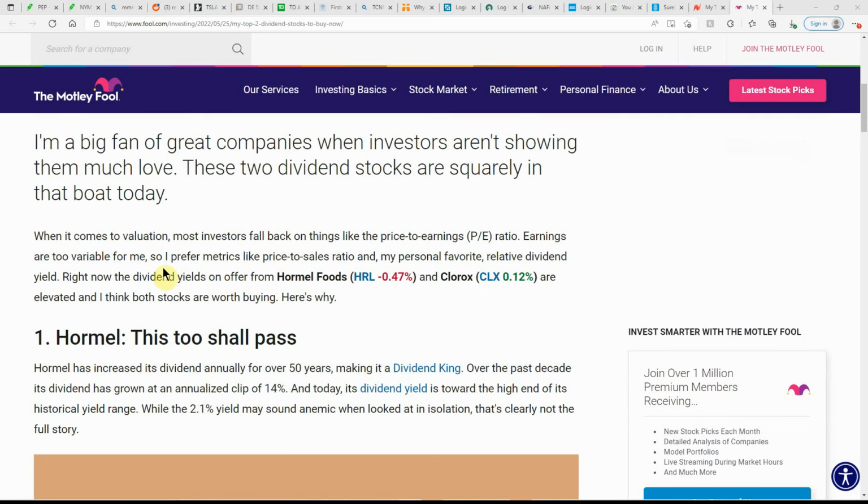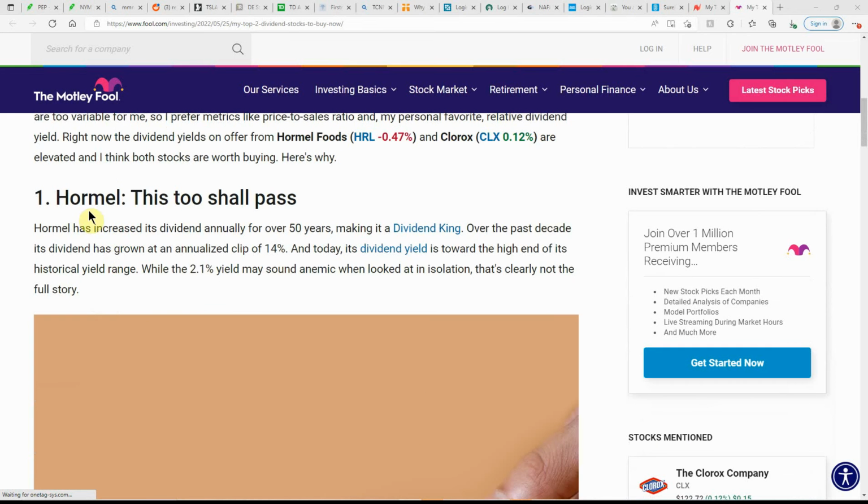When it comes to valuation, most investors fall back on things like the price to earnings, PE ratio. Earnings are too variable for me, so I prefer metrics like price to sales ratio. Personal favorite, relative dividend yield. Right now, dividend yields on offer from Hormel, HRL, or Clorox, CLX, are elevated, both worth buying. So we'll see, and you can decide as we go through the article and you watch the video.